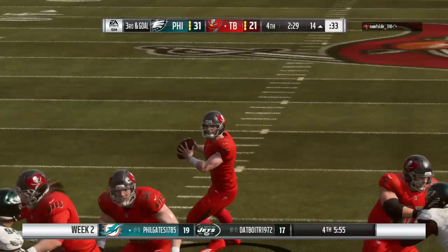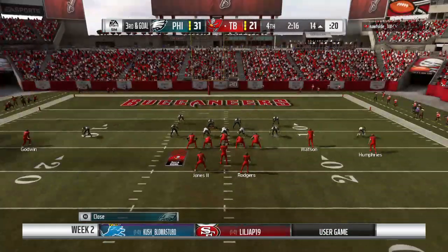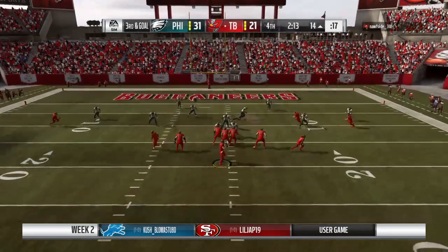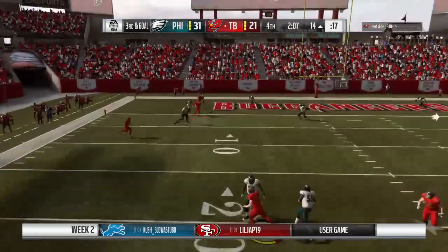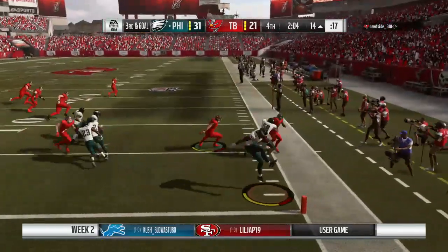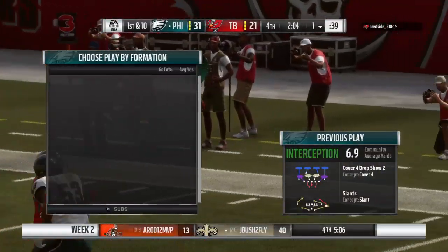3rd and long, Fitzpatrick following the sack. What can he and the gang come up with? Here we go, D. Get off the field. From the shotgun, it's Fitzpatrick. And this is intercepted, and that should do it. Picked off by the linebacker, Nigel Bradham. That's now his 2nd interception in as many weeks from his linebacker position.